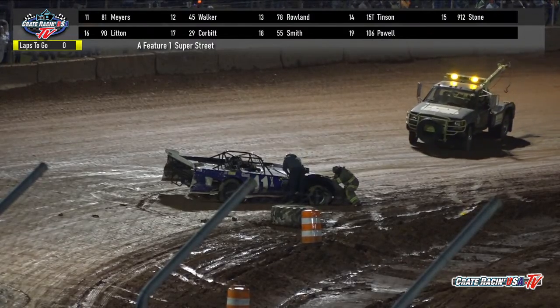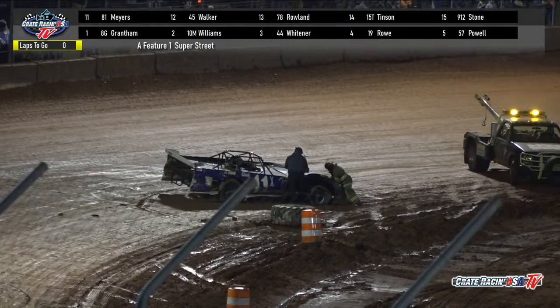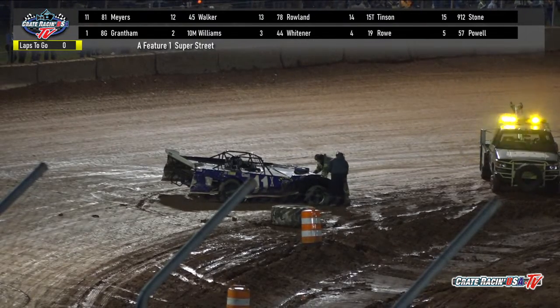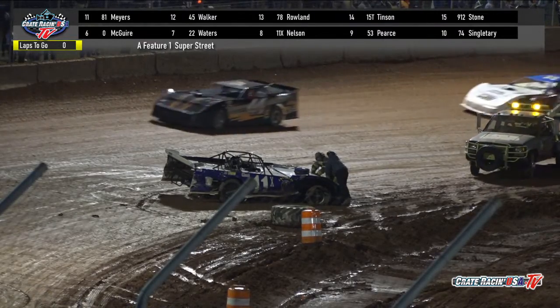So we continue to wait. They've got to get Bump Nelson's 11X off of the racing surface. So they'll get the 11X of Nelson off of the racing surface.